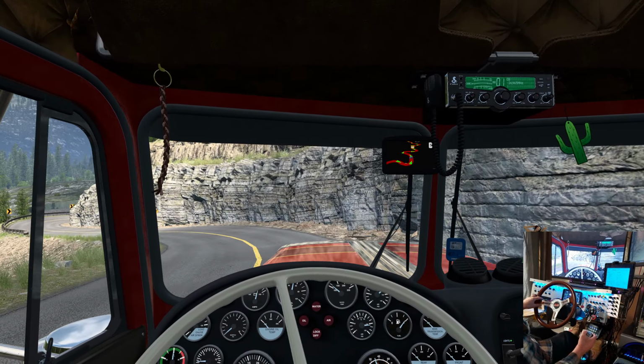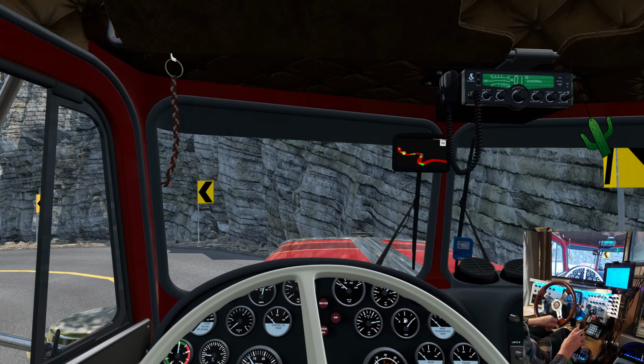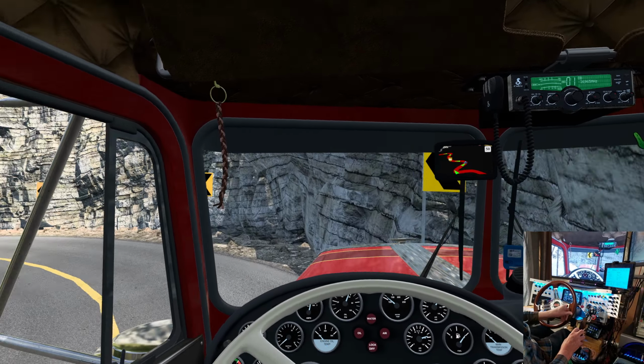Holy. Okay. I think our truck is a little bit too long for this trip. This is going to be interesting. Got the sensitive brakes happening again.